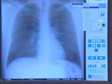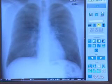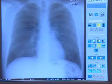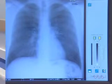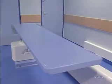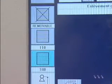The final image is perfectly defined in terms of spatial and contrast resolution, with the use of a dose that is lower than in conventional film exposures as a result of state-of-the-art detector technology and the carbon fiber patient tabletop, in addition to the removable grid with auto-focusing device.